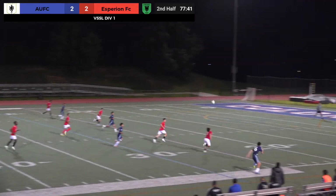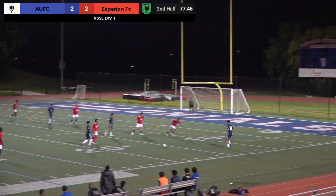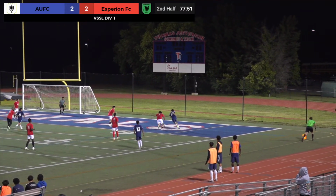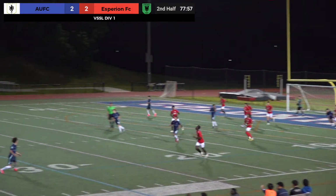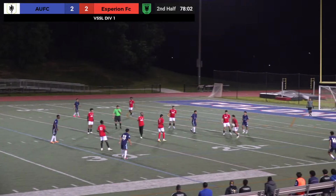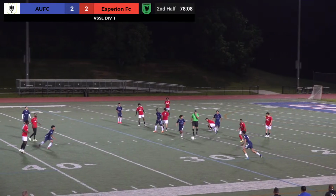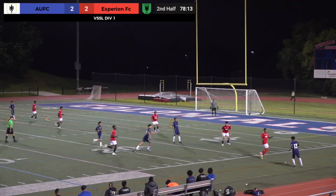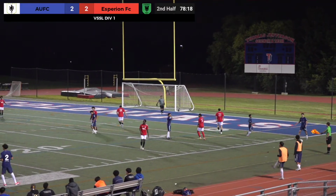Philip Brown with the switch of play. Looks for Mahmoud. It's dealt with for the time being from Canales. Back to Mahmoud. Goes down the line, plays it in, strikes. It's blocked for the time being. It's cleared only as far as Freddy Hernandez. Canales is there once again for Esperion. Worked tirelessly at that fullback position for Esperion, but Alexandria here once again. Mahmoud is offsides.